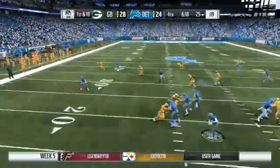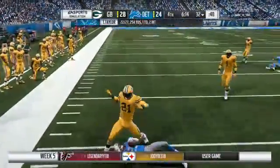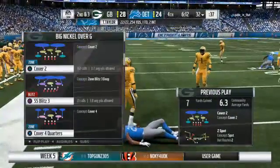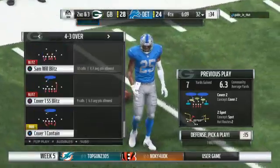On 1st and 10, it's Taylor. He's going to flip one out here to his running back. And he's able to get out to the 32, brought down there. Call it a pickup of 7, and that'll make it a 2nd down.